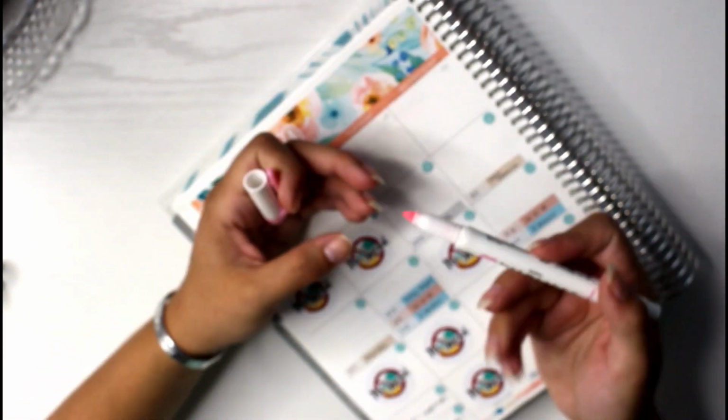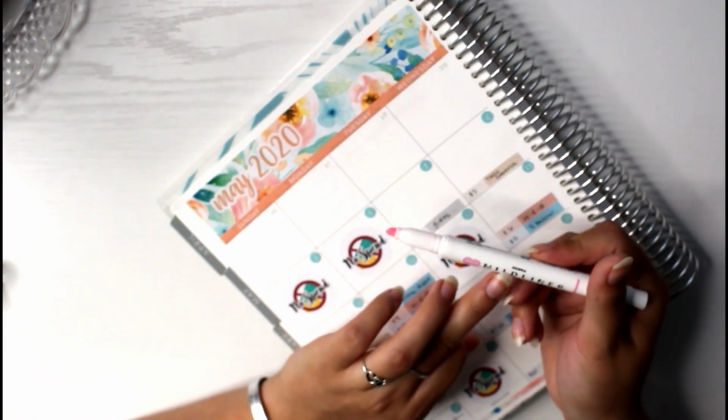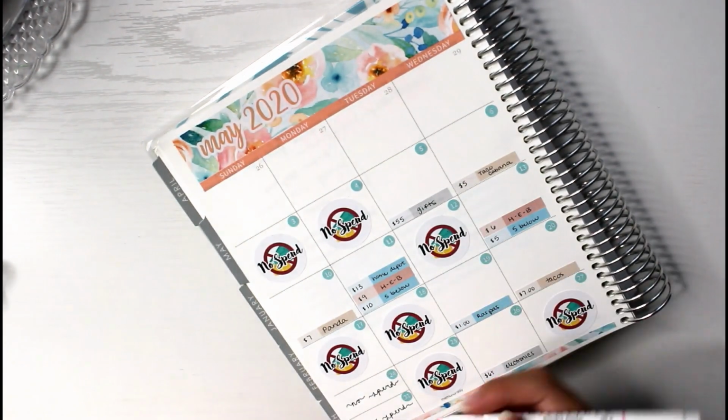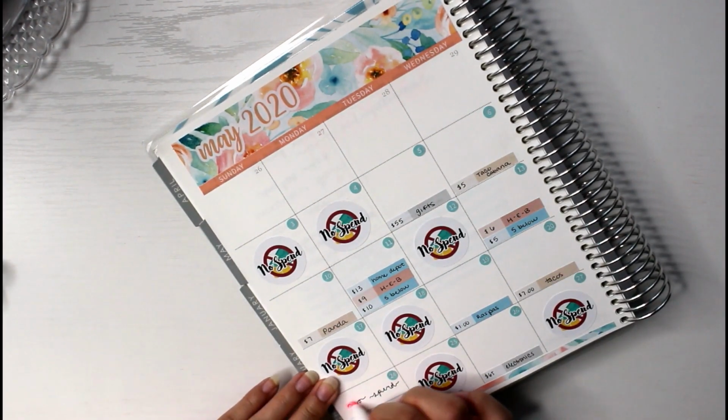I'm going to use my Zebra Mildliners. Is this supposed to say Mildliners? I don't know. These are also linked down below if you want to pick them up. I'm going to use these to highlight my no spends.